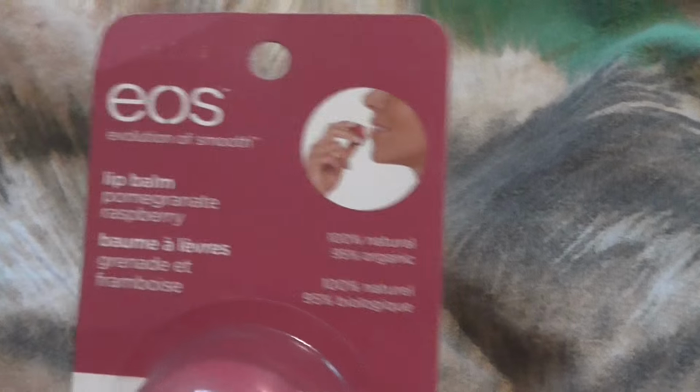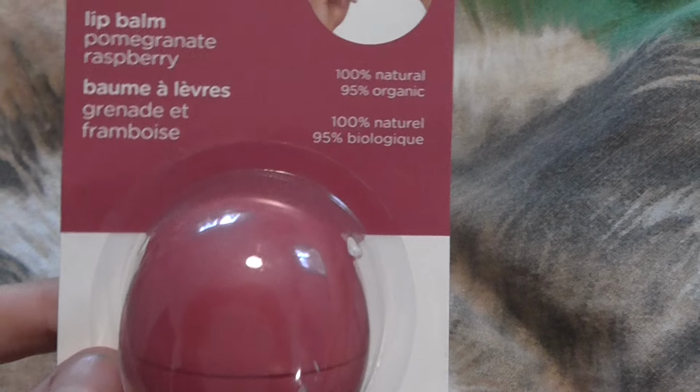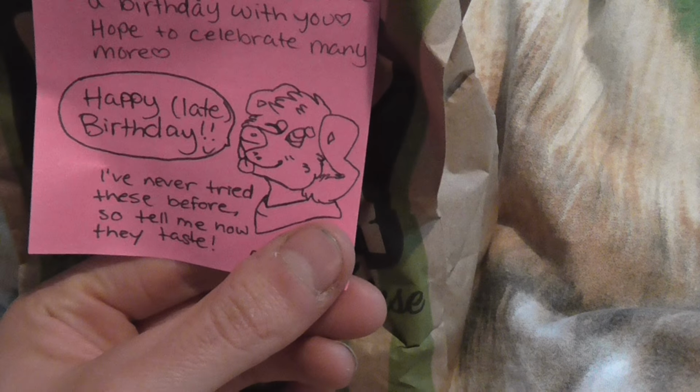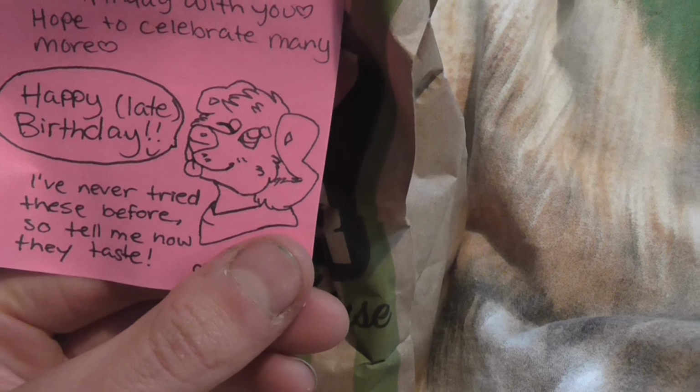And then she got me this lip balm thing. So cool. Gotta try that. And then, let's see here. Okay, I'm gonna cover the name. And it says, "Mia, happy I got to celebrate a birthday with you. Hope to celebrate many more. Happy late birthday. I've never tried these before, so tell me now, they're tasty."